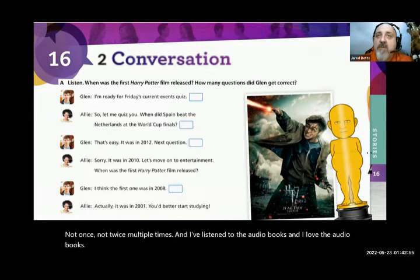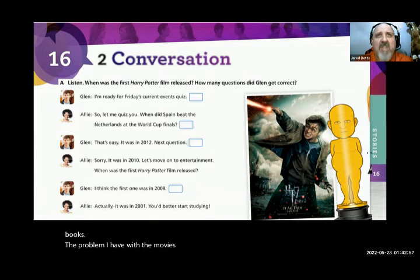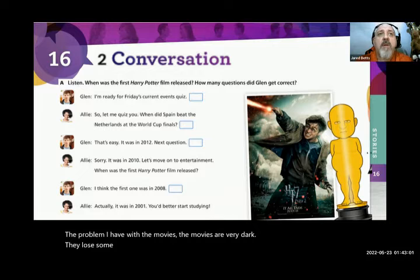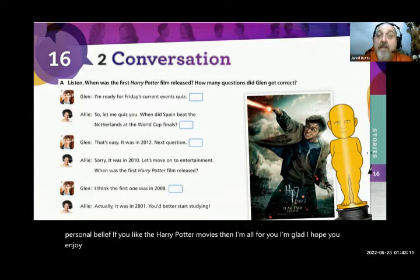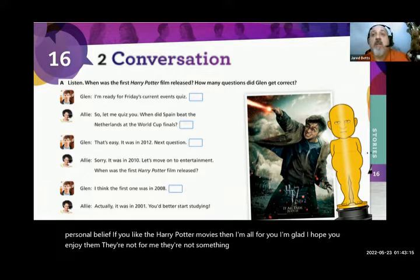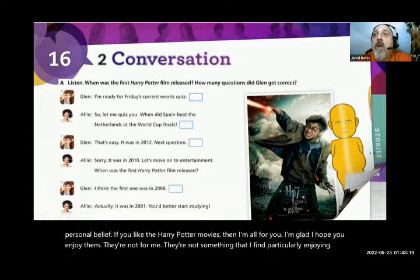The problem I have with the movies is that they are very dark. They lose some of the humor that J.K. Rowling wrote into the stories. But that's my own personal belief. If you like the Harry Potter movies, then I'm all for you. I'm glad. I hope you enjoy them. They're not for me. They're not something that I find particularly enjoyable. So, moving on.